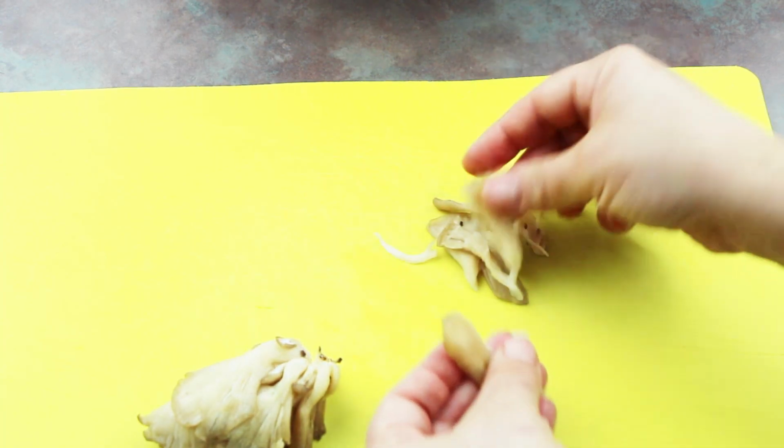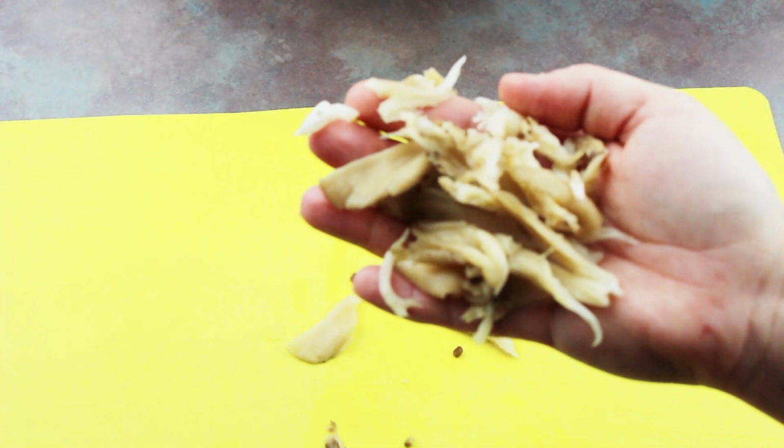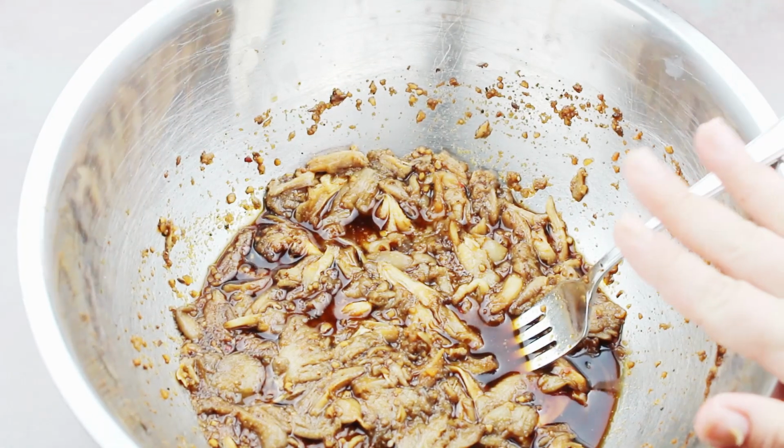We have to infuse the flavor into the oyster mushrooms so that not only does it have the meaty texture, but it also has the meaty flavor.